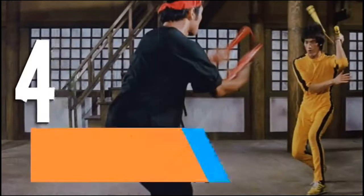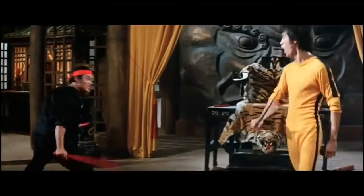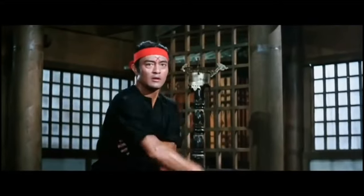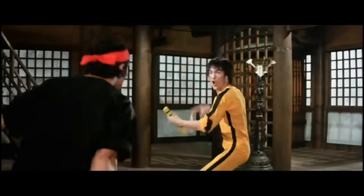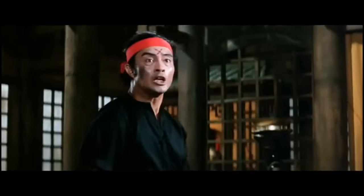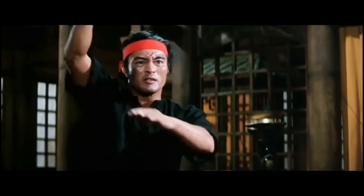Number 4, Danny and Santo in Game of Death. This fight scene starts with batons and bamboo sticks, but quickly elevates into one of the greatest nunchaku battles yet. Both Santo and Lee show off their weaponry skills with facial expressions to boot. It ends when Santo takes a nunchaku to the neck.